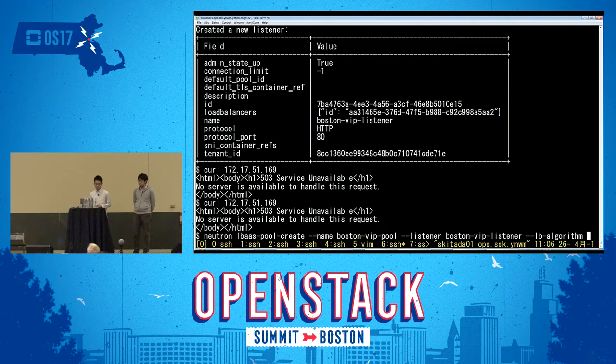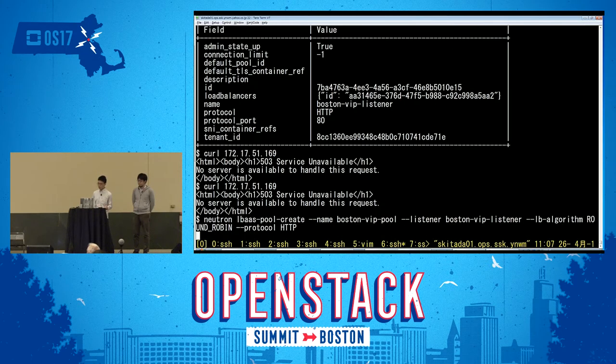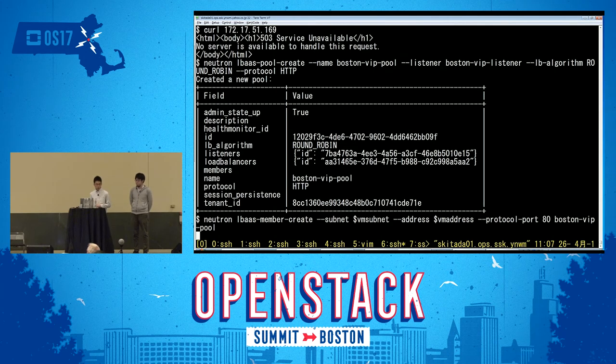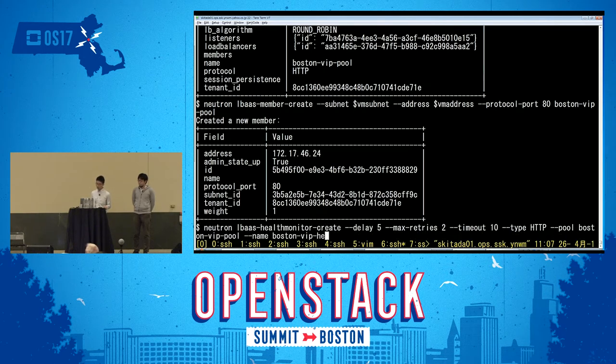So I will create a pool and member and health monitor. First is creating the pool. Next is creating the member. And last is creating the health monitor.